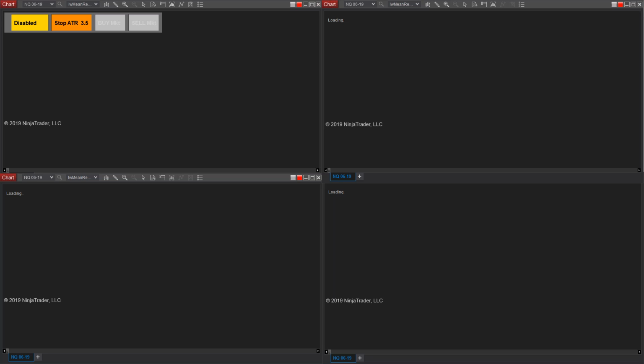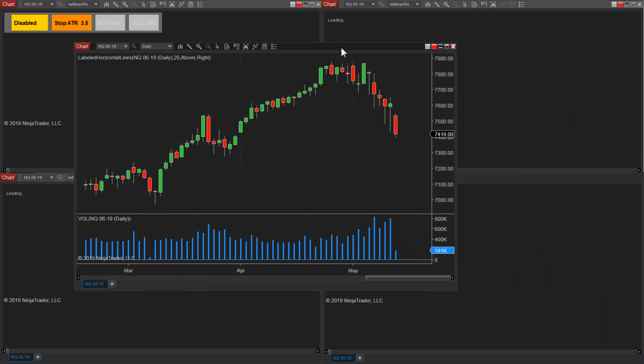Just looking here at the daily chart, which I'll bring over in just a moment, we have a bit of a downside gap. There we go. So this is the daily NASDAQ, and you can see the market in a bit of a slide here last week. We did have a bit of a recovery on Friday.